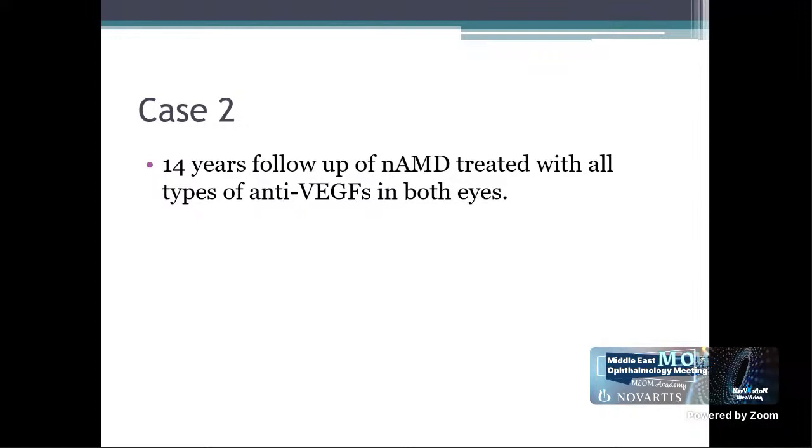The other thing I was thinking: would medication like spironolactone help to improve the efficacy and the working function of the RPE in those cases? I have never tried it, but I was thinking, did any one of you have experience with this or no? Can I answer that?